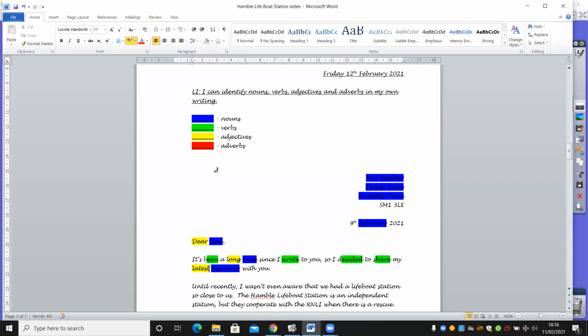I certainly don't have any words which end in ly, but actually I do have an adverb, and this is for those of you who really, really want to extend your knowledge, children, because the word since is actually an adverb. So I need to make sure that I highlight it in red, not yellow. So those of you who want to extend your learning, and for your reference, the word since is actually an adverb, and it's an adverb of time.